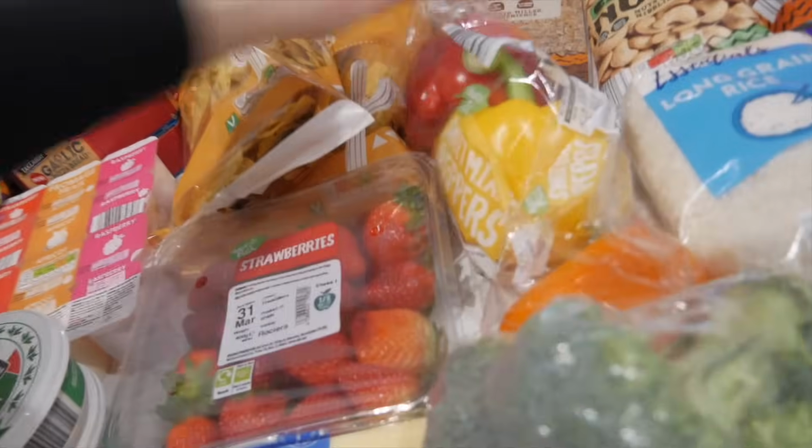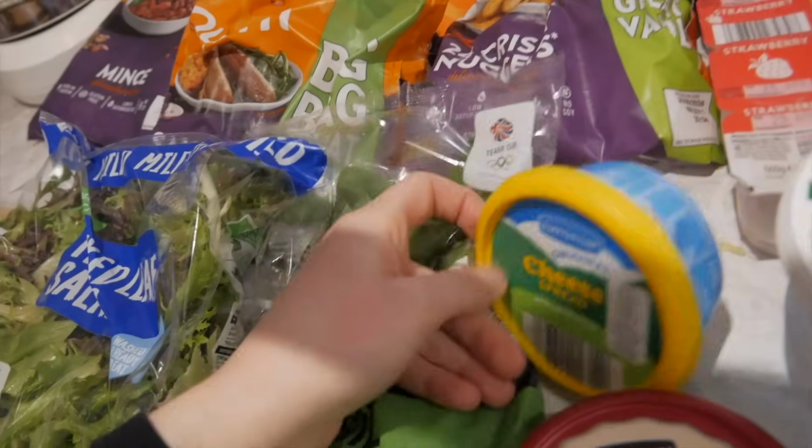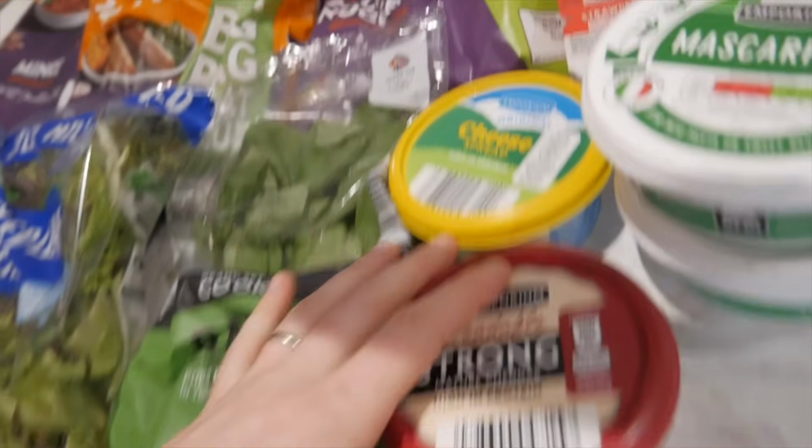Nachos, peppers, strawberries, cheese, and then like I said, 2 mascarpones, then some more cheese bread that AJ really liked, and Forrest wanted to try the stronger one, so we went for that.